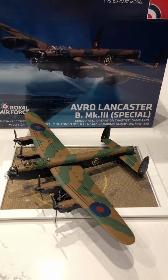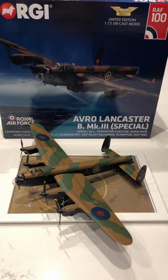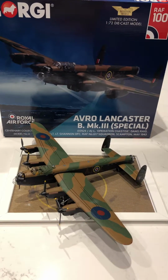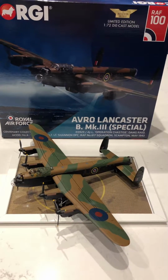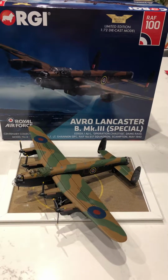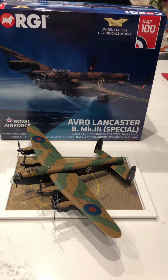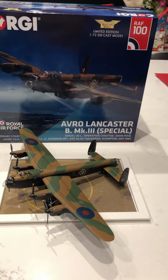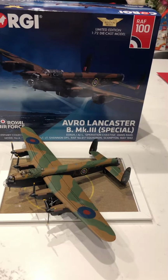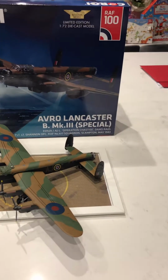So a little bit of history about this aircraft. It's ED929 and he took off from Scampton at 21:47 on the 16th of May 43 as part of the first attack wave heading for the Möhne Dam. So he went over the Dutch coast and after orbiting the Möhne Dam waiting for the instructions to begin their attack run, when it was successfully breached, they then headed course for their secondary target, the Eder Dam, which is a further 45 miles into enemy territory.